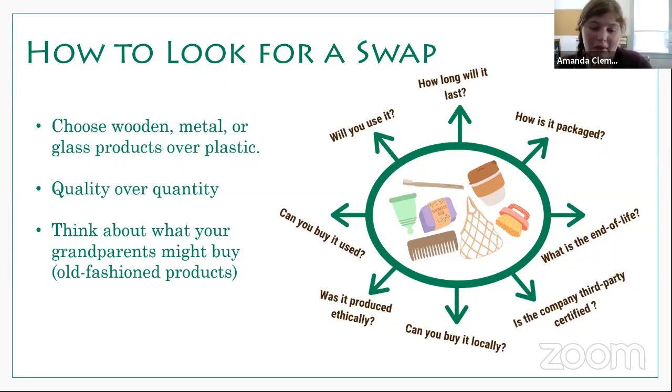And then think about what your grandparents might buy. A lot of times we might think of the new shiny things that we see in the stores, but sometimes, maybe if you need an egg beater but you don't really use it a whole lot, you could buy yourself a manual one, and that would not only cut down on energy, but you can normally find them secondhand. And that's a good zero waste swap. It's kind of thinking outside the box and buying products that might be thought of as old fashioned, but actually can save you a lot of waste down the line.